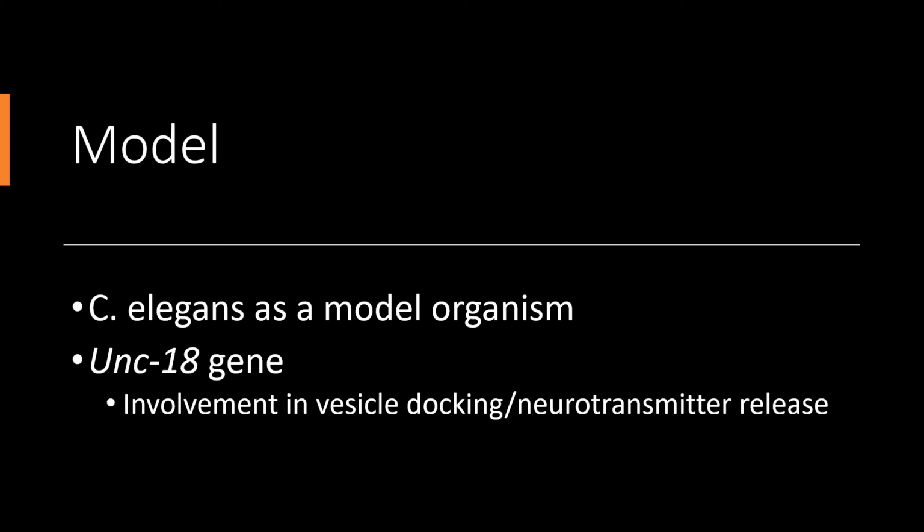The model for my project is C. elegans nematodes, which is basically a type of nematode widely used as a model organism within all types of biological research due to the fact that it is easy to maintain and it has a fully mapped genome. The unc-18 gene is a gene within C. elegans nematodes involved in vesicle docking and neurotransmitter release, specifically in head and ventral cord neurons of the organisms.